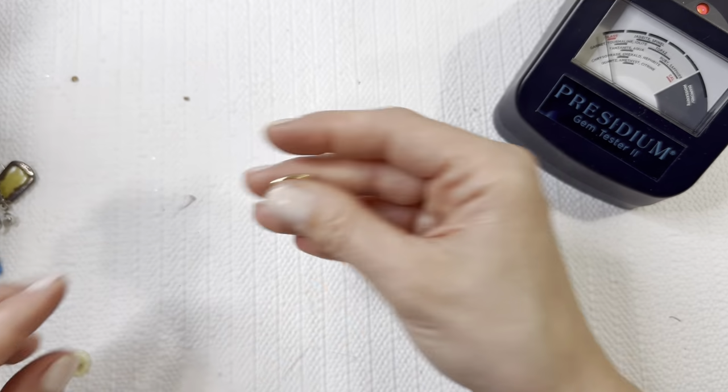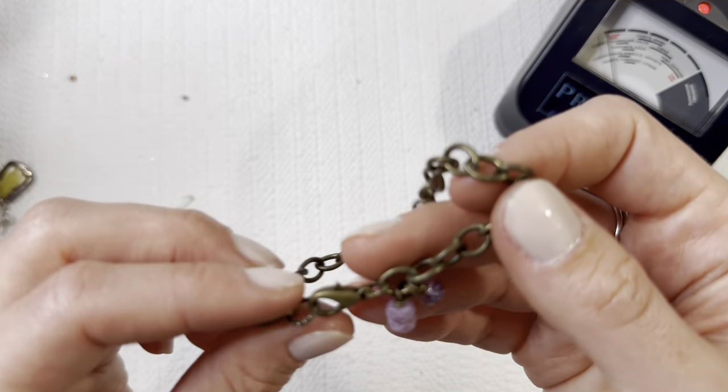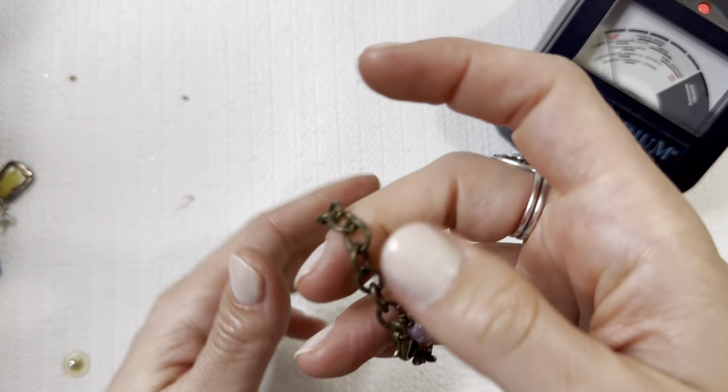Lots of little earrings. And I do go back through these, so if you guys catch anything, please let me know in the comments. Always appreciate you guys keeping an eye out for me and sharing your information. I'll do this one for $1.